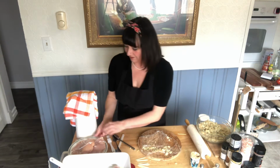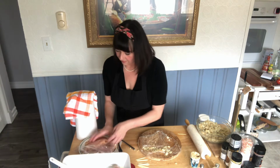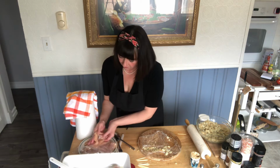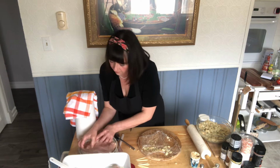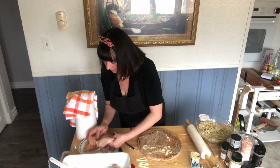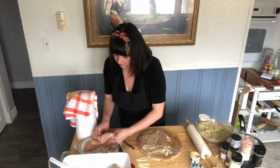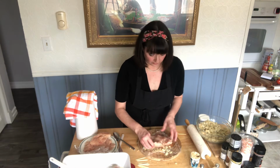There. Now, I have 3 more chicken breasts here. And I'm actually going to take these up. One of these was a little bit frozen. It's kind of stuck on the other one. There we go. There we are. So again, ugly side up.